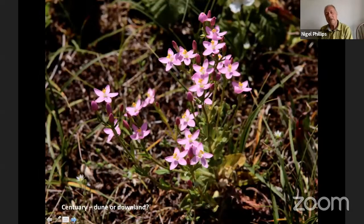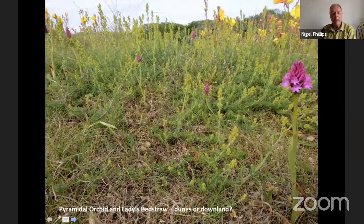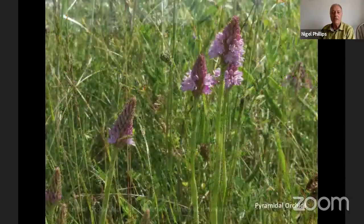So many plants that we get on sand dunes, like at Barrow, also occur on chalk grasslands, on the limestones, on the Mendips, on the Chilterns, and up in Yorkshire on the limestones there. And it's a bit of a conundrum where these plants first started off. Did they evolve and develop on downlands? Well, it's quite likely many of these plants did actually develop on dune lands and then move on to downlands when we created them by our tree felling and our livestock grazing. So that's common centaury. There's some pyramid orchids with lady's bedstraw, again occur on both downs and duneland.